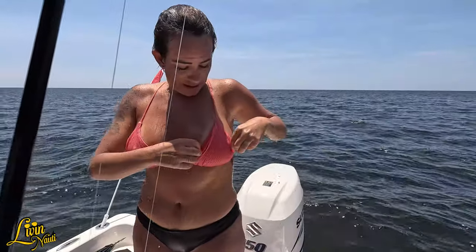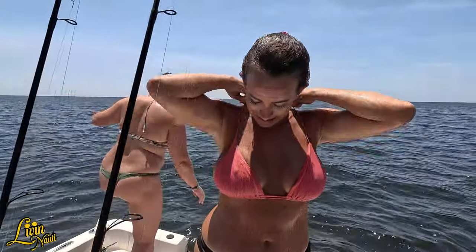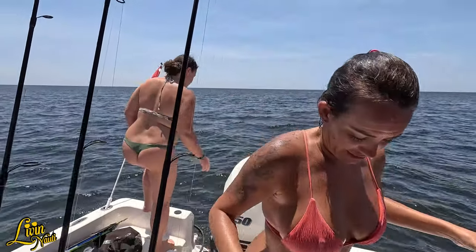Did I lose a titty? Almost. I just lost a boobie? Almost. I haven't worn this suit in a long time.